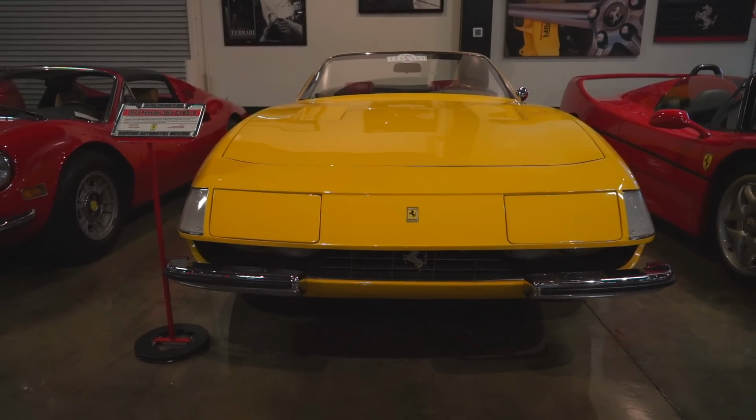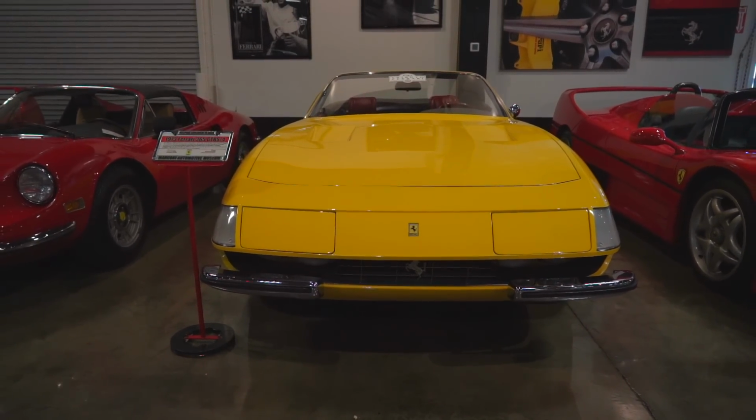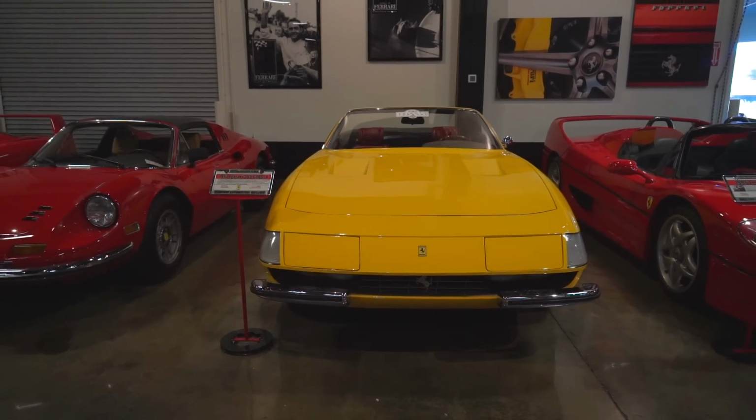That's where originally we were told Ferrari got it. They call it fly yellow. I love it, man. They tried to match the color of the fly speck, and because we have killed a lot of flies, this is one of those.